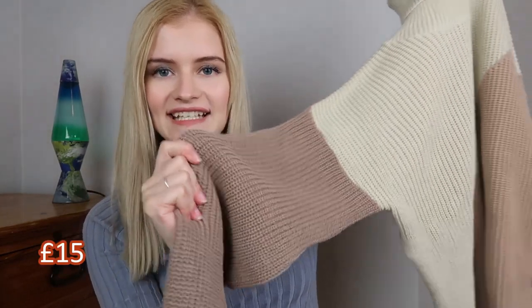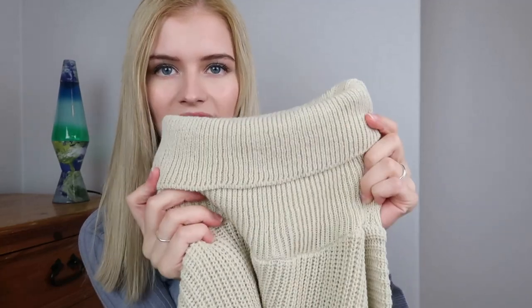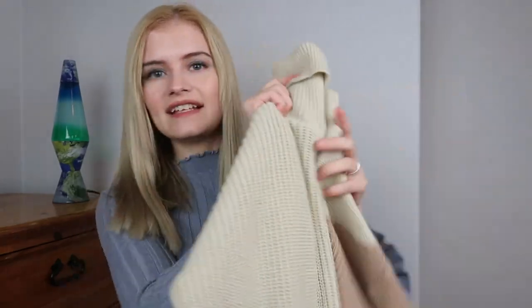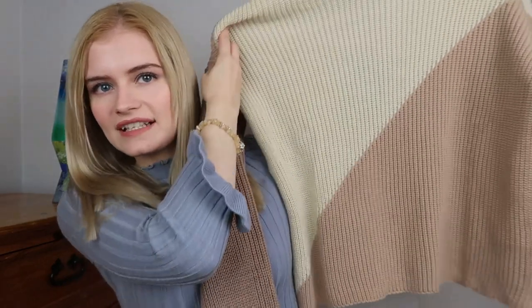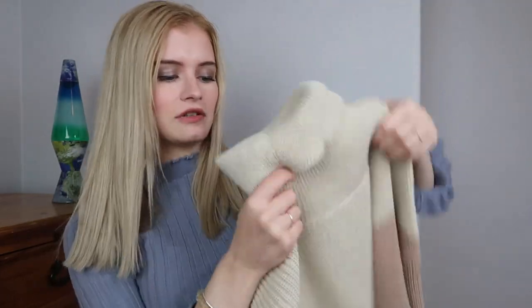So the first thing that I picked up was this stone colour block jumper. It's knitted, it's a very nice knit. It's a bit chunky but not really thick, and it has a roll neck at the top. Now this is an interesting jumper. I've never seen one quite like it. It's got diagonal blocks of colours at the front, and on the sleeve it's just a little bit darker, but I love the nudie colours of this.